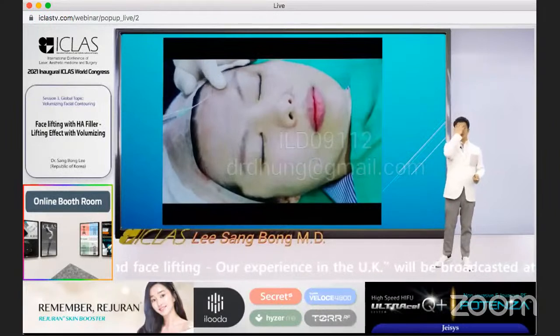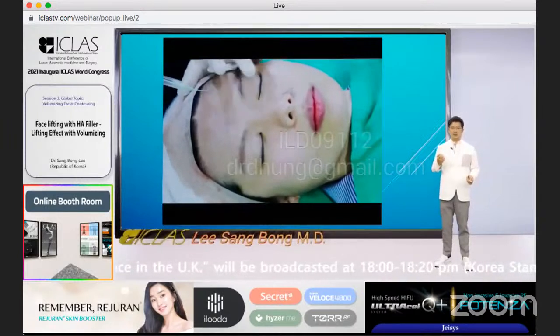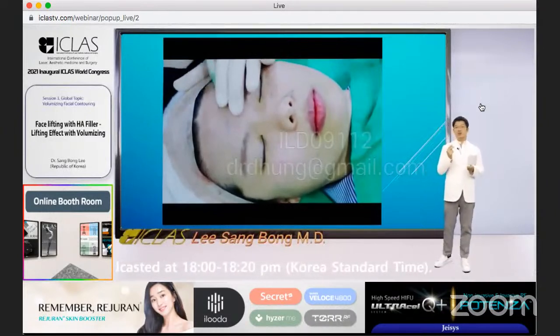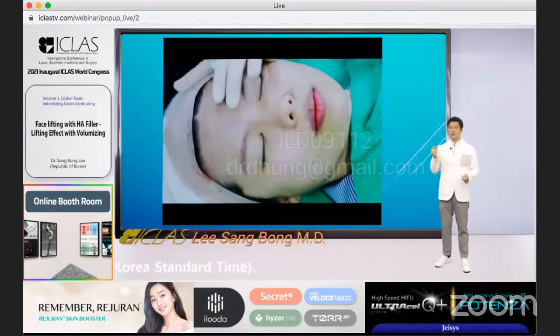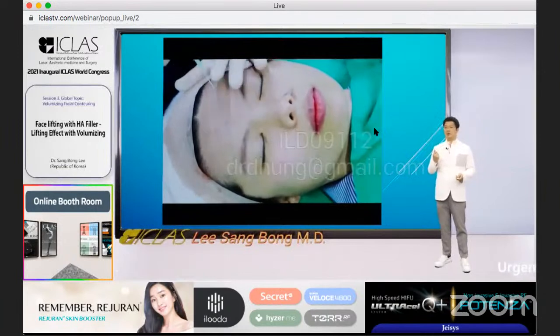Insertion points: midline 1, 2, 3, both sides. On average, case by case, it's a small difference. Forehead filler amount is 4 cc on average.